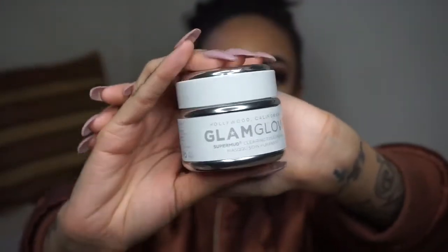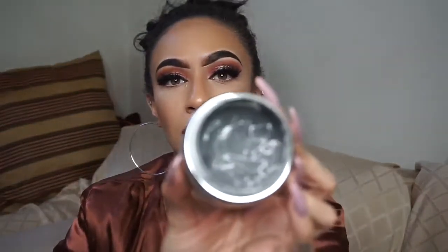Along with that, I picked up the Glam Glow Super Mud Clearing Treatment. This works. I was so hesitant on getting Glam Glow products, but this really works. It looks like this. I'm going to open it. I haven't used this yet. You'll be like, so how do you know it works? Oh my god, it smells so good. It looks like that.